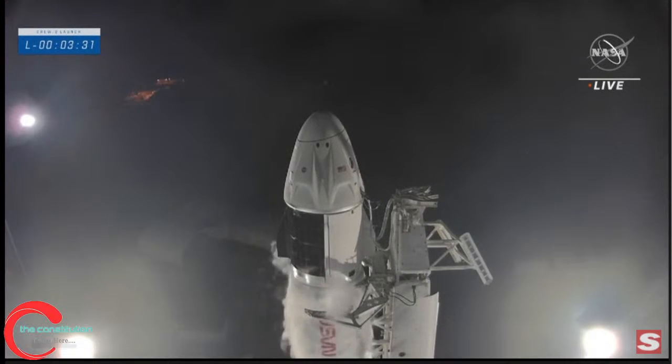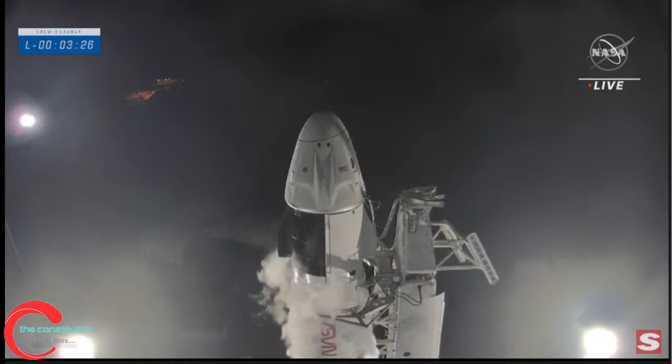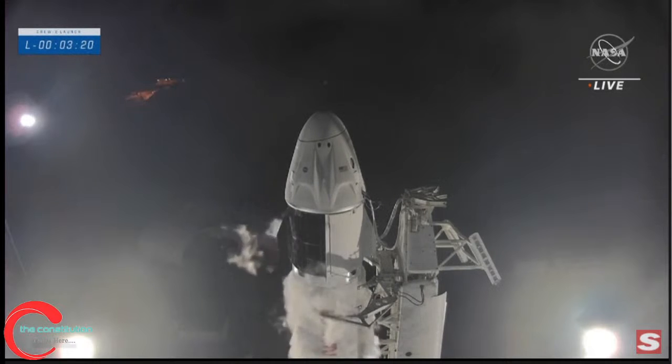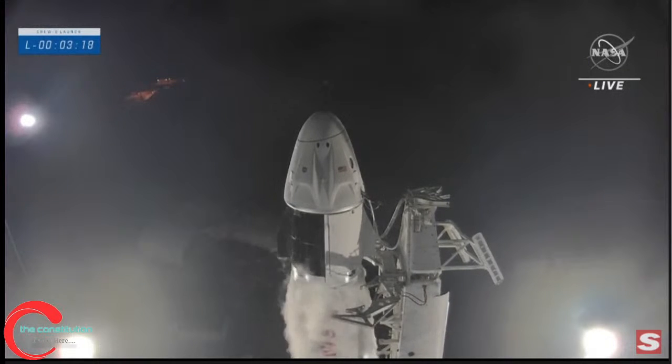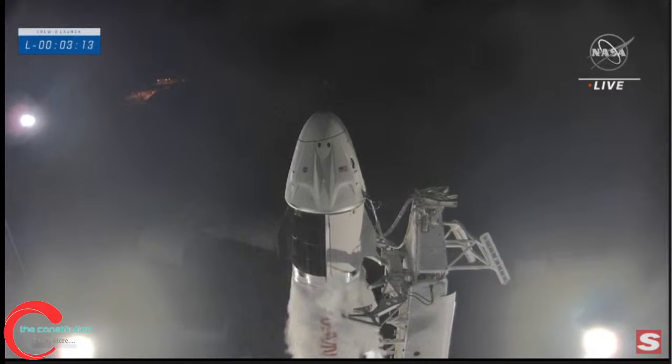And at T0, when the flight computer commands liftoff, the hydraulics on the strongback will pull it to a position 45 degrees away from the Falcon 9, giving it the clearance for launch. So right now, the strongback is moving away. Everything proceeding nominally.